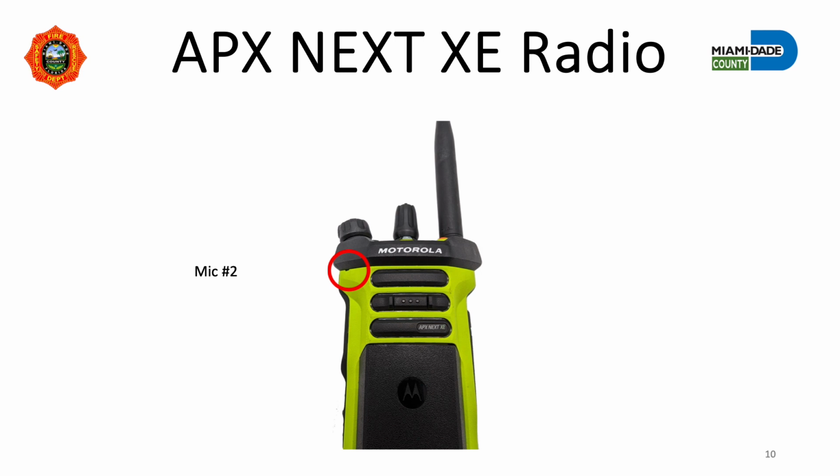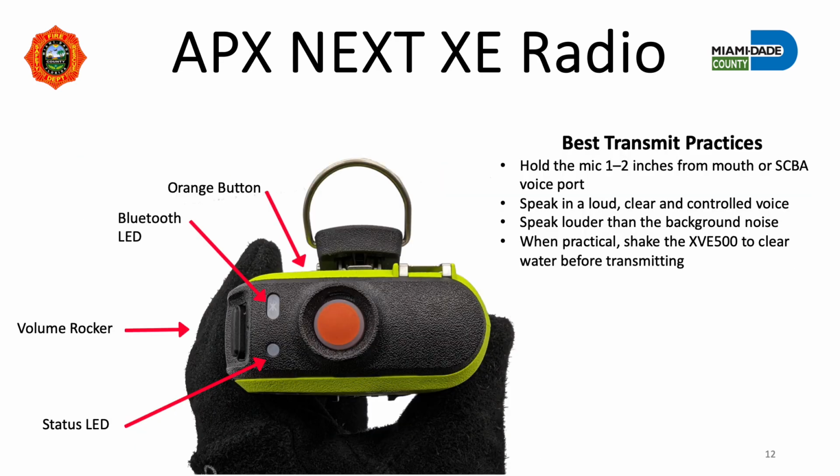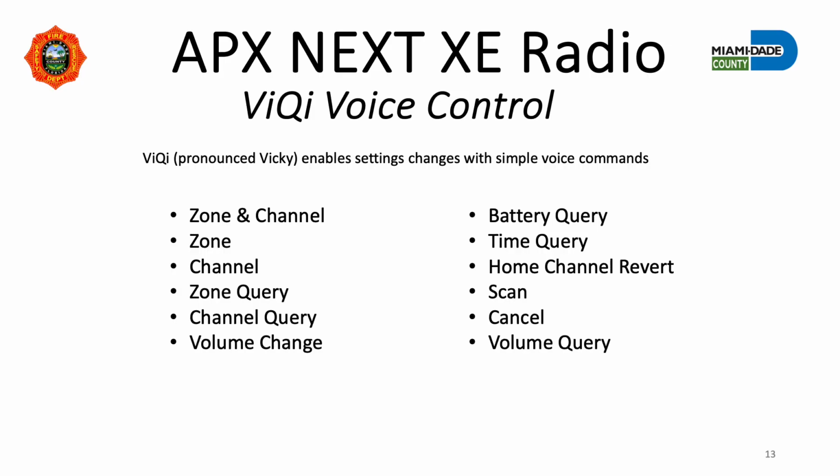On the back of the radio is a microphone, a speaker, and the 3-dot Vicky voice command button. Remote speaker mic includes a volume rocker, light, and 3-dot Vicky voice command button. It's best practice when holding the remote speaker mic to keep it 2 inches from your mouth and speak louder than background noise. The voice-controlled features of the APX Next radio, known as Vicky, will allow you to use simple commands to change the channel, zone, and ask the radio for system information.